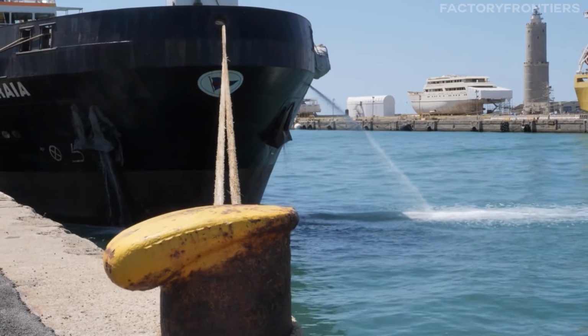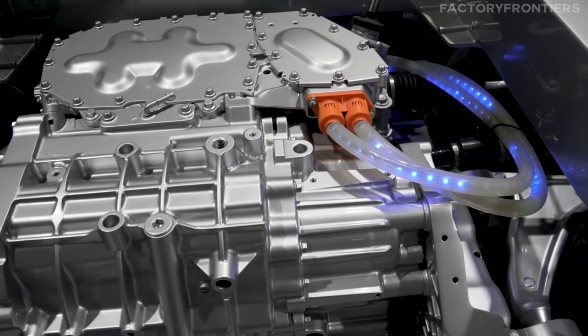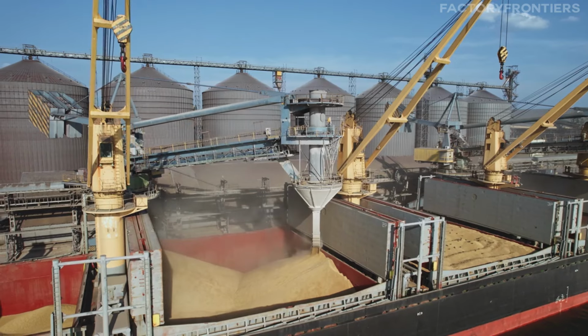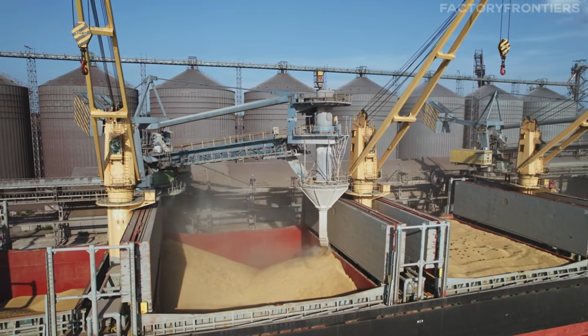The ship's propulsion system also includes advanced waste heat recovery mechanisms. These systems capture and utilize the heat generated by the main engine, converting it into additional electric power for onboard systems. This technology significantly improves the overall energy efficiency of the vessel, reducing fuel consumption and operational costs.